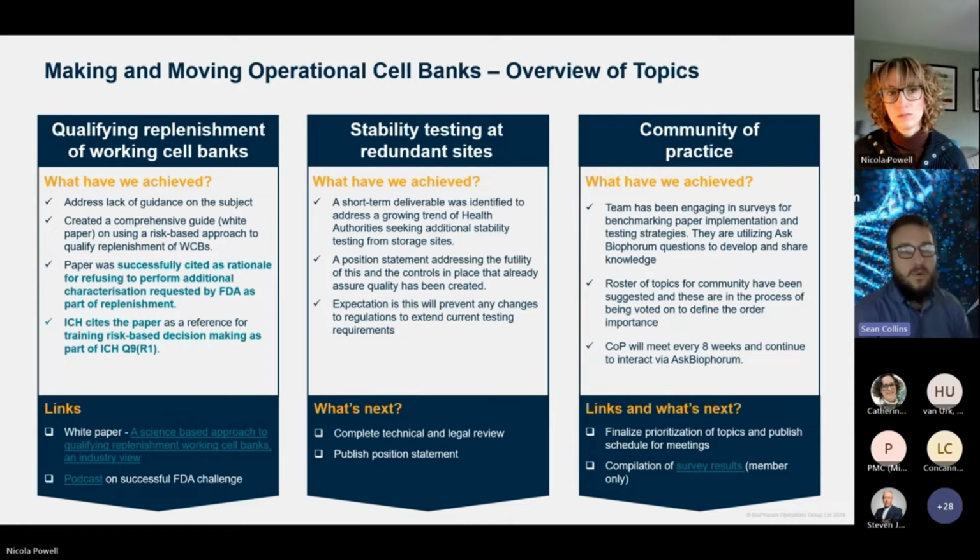And then it adds more. This is one of the other benefits of being part of the collaborations with BioPhorum, is now you have this statement which will be backed by multiple companies across the world saying this is why we believe it. So if you're ever challenged by inspectors, you can go, it's not just our belief, this is experts from across the world who believe the same thing. It has a bit more oomph and gravitas behind it.